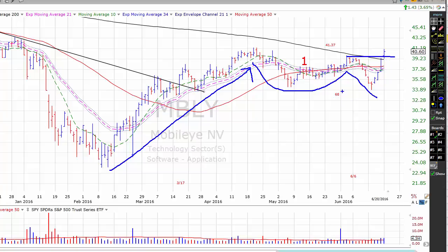Mobileye gets a 68% checklist rating. We broke out yesterday on very heavy volume. We've been seeing a little bit of accumulation volume in Mobileye recently. Mobileye should be of interest to both conservative and aggressive traders on this breakout.